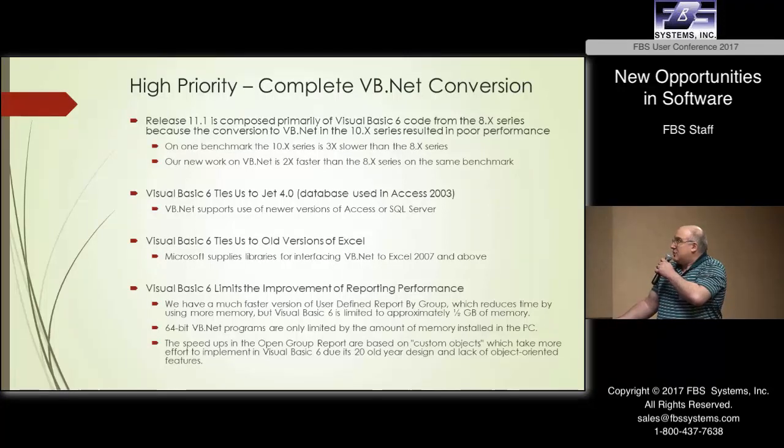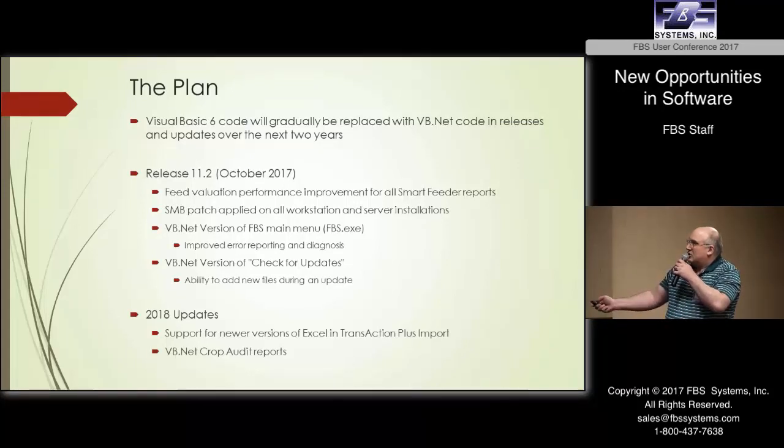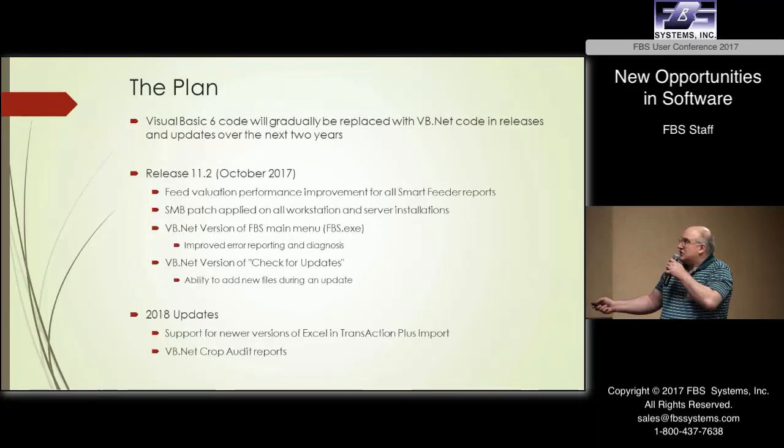So to get there, we need to finish the VB.NET conversion. So over the next 2 years, we're going to gradually be replacing the VB6 code with VB.NET. In release 11.2 in October, one of the things you're going to see is we're going to take the feed valuation performance and include it in all the smart feeder reports. That's pretty straightforward for us. It's mostly a testing issue.